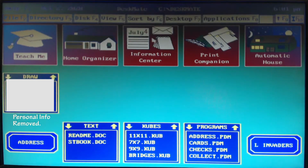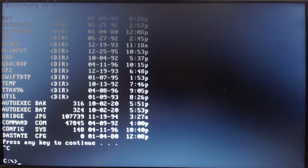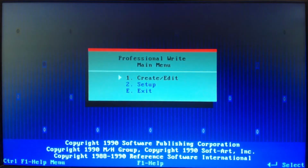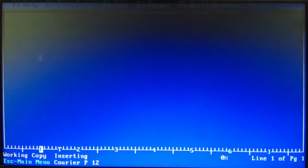Okay, so that's enough DeskMate. So let's go ahead and exit out of here. The next thing that we want to really talk about that we find on this machine is ProWriter. So ProWriter was a word processing program that is DOS based. I think it's from 90 or 91, but it is going to be a very basic program. So we can see here the Professional Write main menu, copyright 1990, and we're just going to create a simple file here and see what we can do with it.